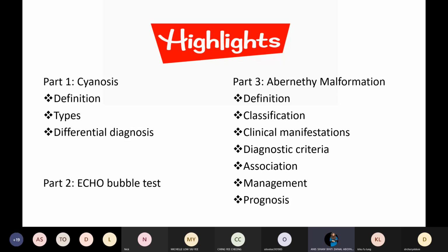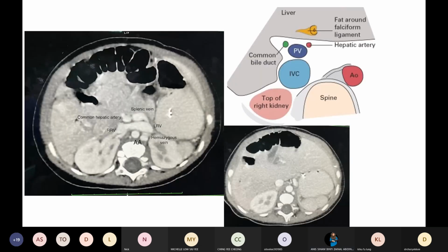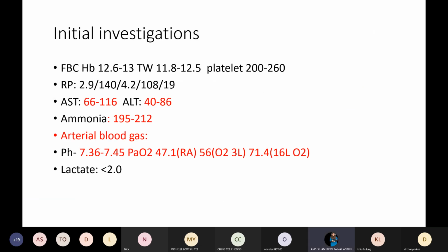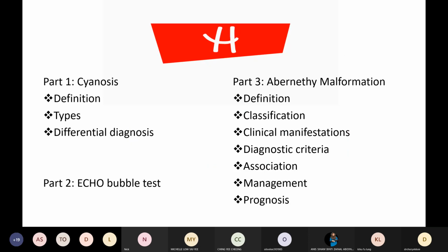Do you have the blood gas? Sorry, the blood gas. So the initial diagnosis, this slide didn't appear during the presentation just now. Okay. So this patient has persistent type 1 respiratory failure actually. The PaO2 was only 40 something under room air, and it only managed to achieve more than 70 when given oxygen at 16 liters. Right. Okay. So the next slide.